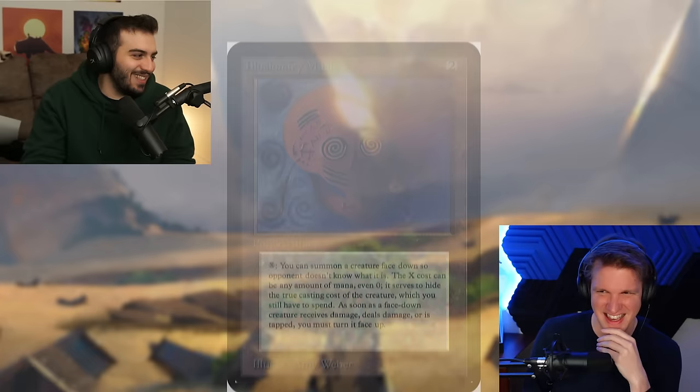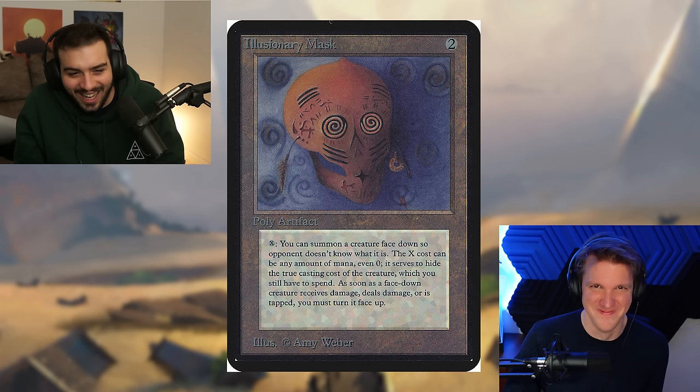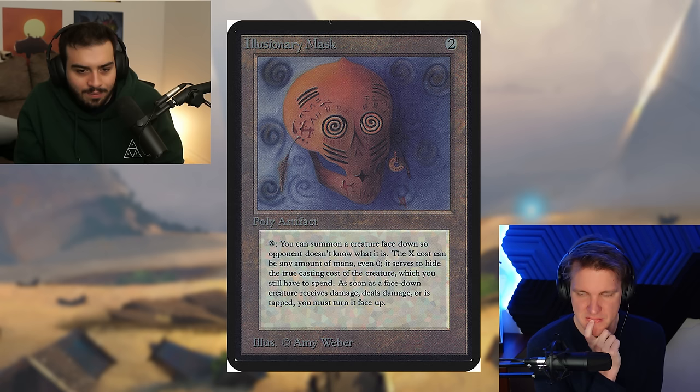Here's one. Illusionary Mask, 2 neutral. Very spooky, to be honest. Another artifact, X to tap. You could summon a creature face down so the opponent doesn't know what it is. The X cost can be any amount of mana, even 0. It serves to hide the true casting cost of the creature, which you still have to spend. As soon as a face down creature receives damage, deals damage, or is tapped, you must turn it face up.